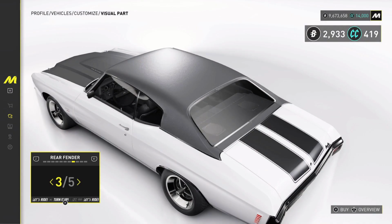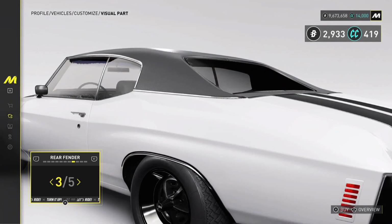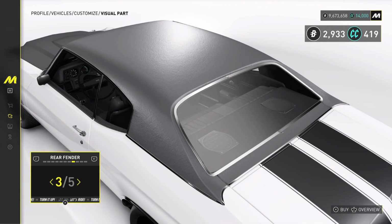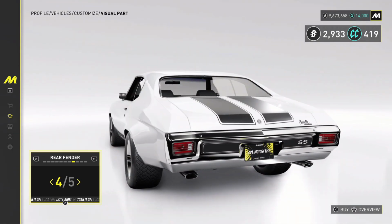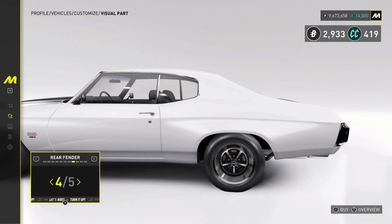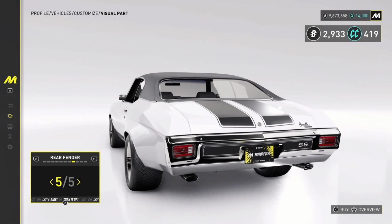Then we have a darker kind of top. Don't really like how that looks. I don't know. I'm not really sure if I like how that looks on there. Then we have a wide body kit, which really does not look bad on this car. That's insane. Wow. I don't think I've ever seen a wide body Chevelle before, so that would be a new thing.